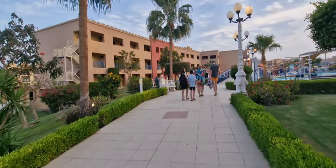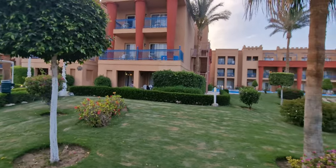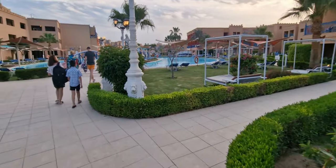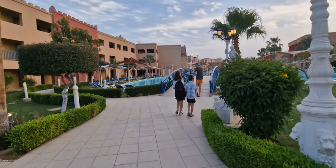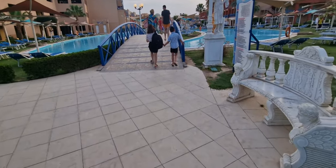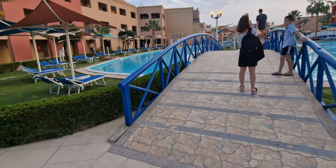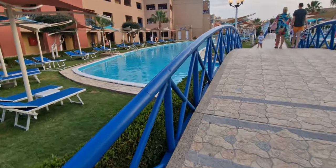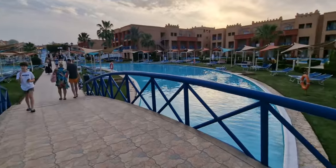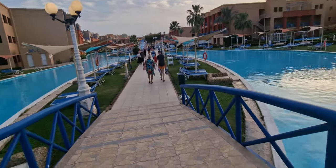Because it's in the middle, both sides have houses to spend. But the ground guys, they have what we call private pools also. They have their own private pool. And also here we have, I think, the biggest pool that Titanic has. It's a long pool, about, I don't know, 600, 700 meters from both sides. It goes up, and also from this side it goes up.